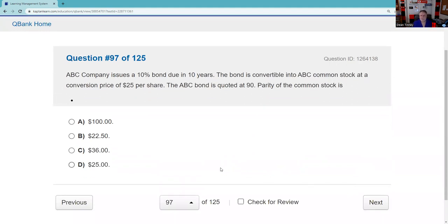A 10% bond, the bond's convertible at 25. Again, the minute you get the conversion price, you need to establish the conversion ratio. So 1,000 divided by 25, conversion ratio is 40. You've got to do that right out of the gate. It's quoted at 90, parity of the stock. So I'm going to take 900 and divide by the 40 shares. And I say, if we turn this into stock, we'd be turning it into stock at 22.50. Parity is when the stock price and the bond price are equal.